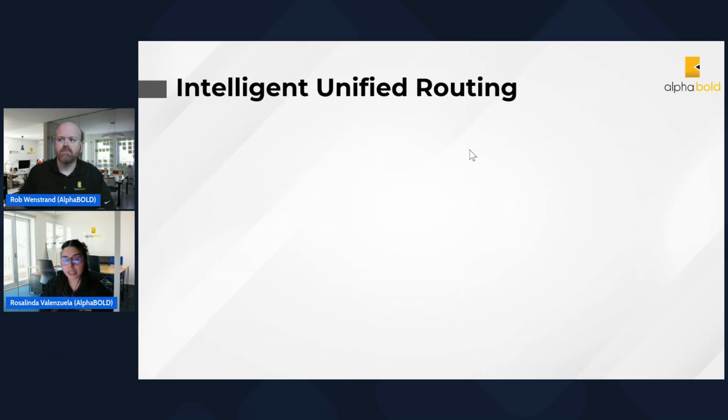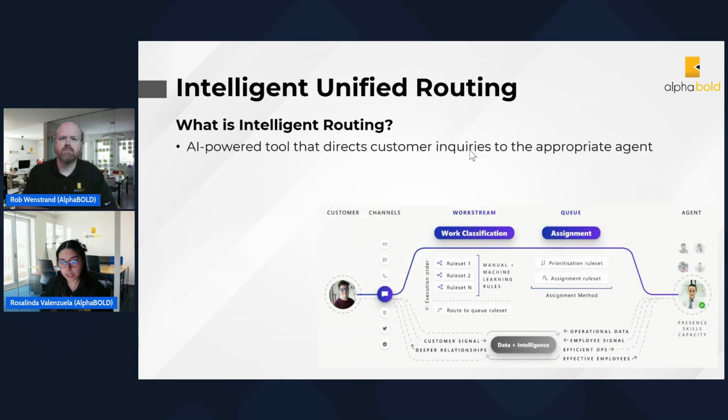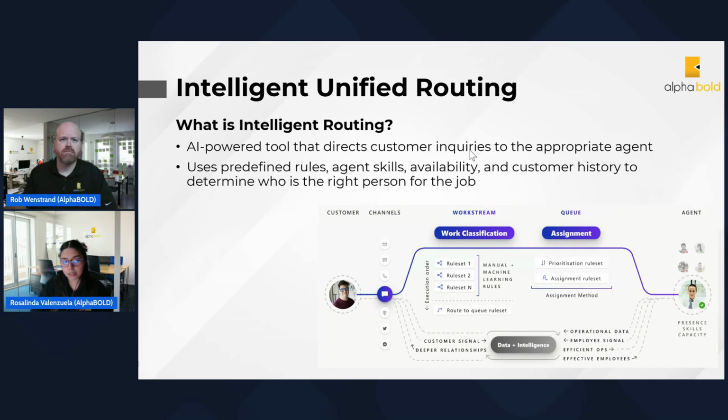Now, how did the customer interaction even reach the agent? The contact center uses what is called unified routing. This is an AI-powered scalable system that ensures customer inquiries are directed to the most suitable agent. It operates in two stages. First, we have classification. The system analyzes a request using predefined rules and AI models, categorizing it based on urgency, required skills, and customer priority.